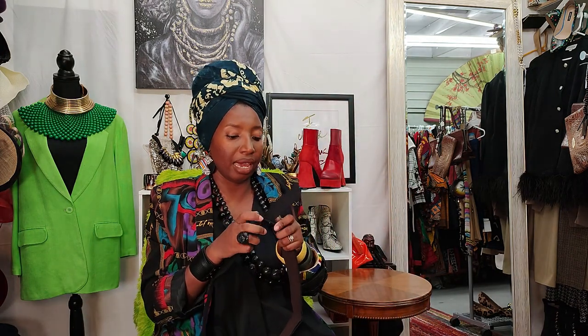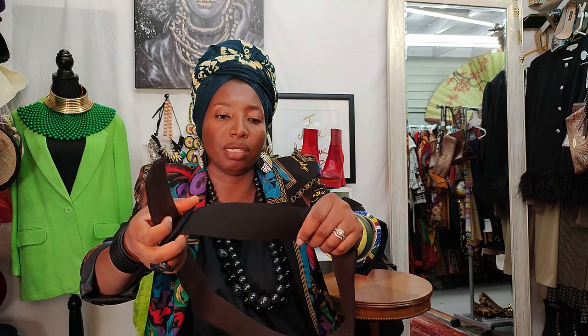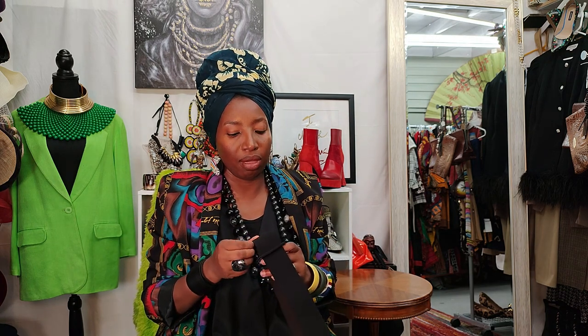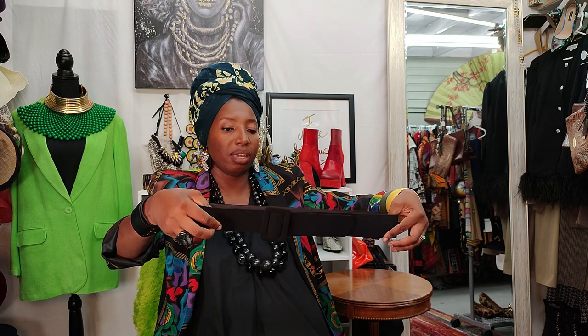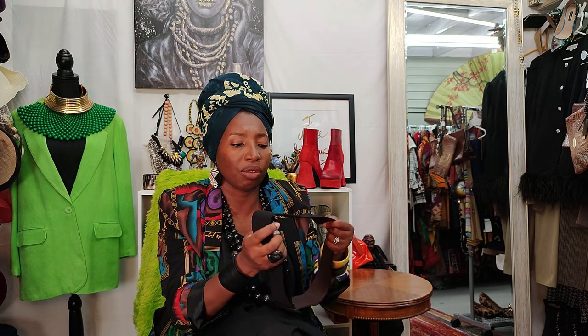Next up. Oh, this actually came with a pair of white leg pants, high-waisted pants I purchased from Boohoo. This is like a material, very something not really substantial. So it came with it, so I'm going to keep it because I can wear this with different things. I like that it's not sturdy, it is very pliable and flexible. I can wear this over blazers, over a lot of things.